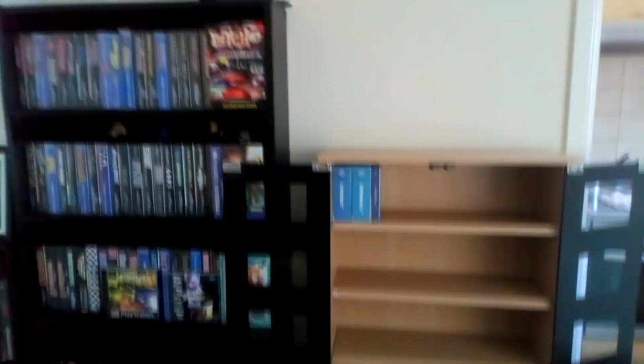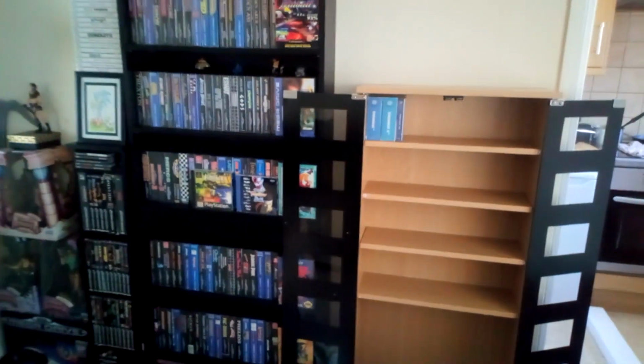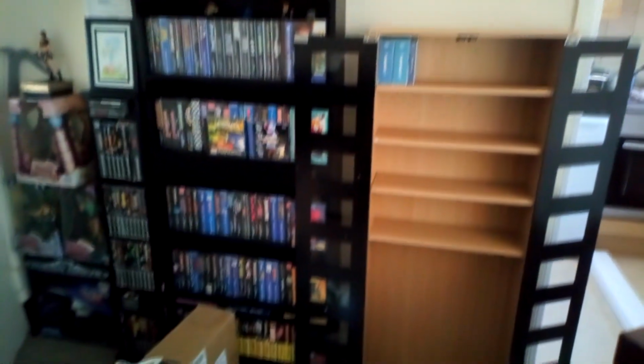Well, it's a bit of a mess at the moment. Oh my God. Wish I never started this, to be honest. Oh, it's a mess, a mess, a mess. Yeah, it's looking good. Just got to get all the games now on the shelf.